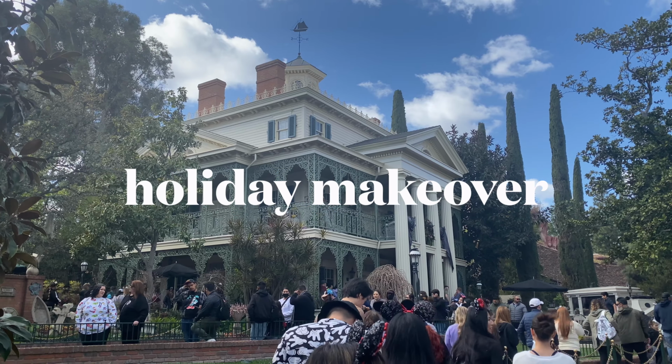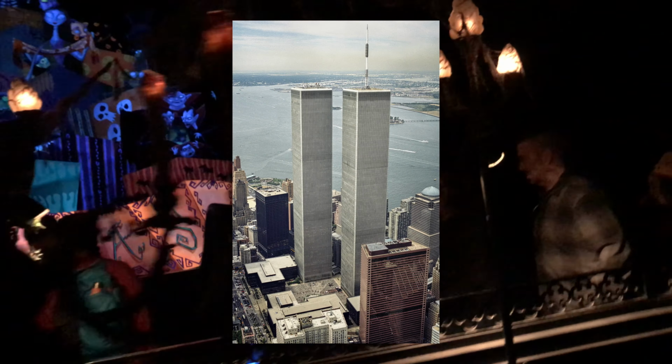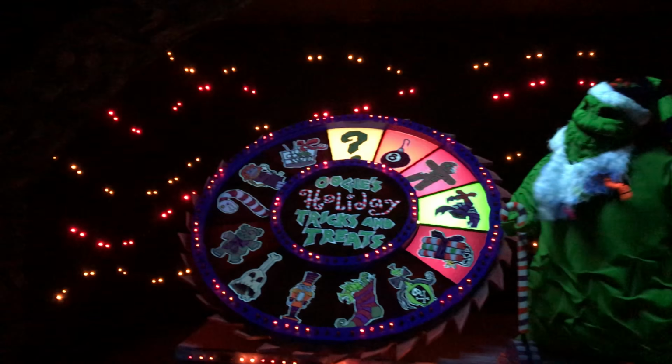Number 3. Holiday Makeover. Every Halloween and Christmas, they change the Haunted Mansion into a Tim Burton's Nightmare Before Christmas attraction named Haunted Mansion Holidays. The Holiday Makeover started in 2001, after the event that changed America. In the ride, they change almost everything: the portraits, the dialogue, the busts into pumpkins, and the animatronics. It's a tradition at Disneyland to give a holiday makeover.